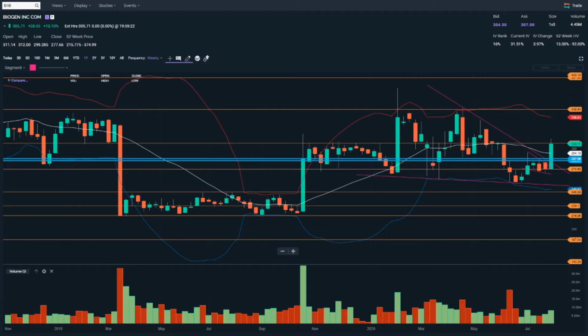And again, in previous videos, I've pointed out that I prefer, at the moment, option debit spreads to naked options. You'll see in this case the naked option would have been more lucrative, but I think, in the majority of cases, the debit spreads are much more forgiving.